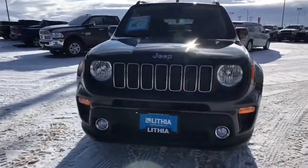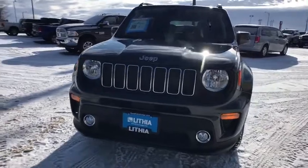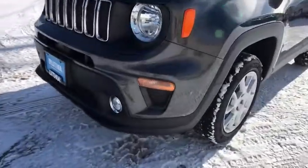MP3 player, passenger airbag. Wouldn't you look great in this vehicle? Stop in today and see for yourself.